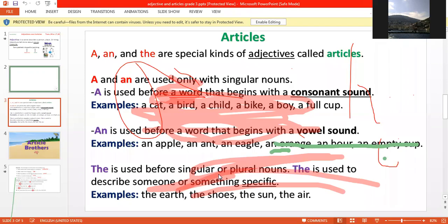I am talking about this cup, this blue cup in particular. I cannot say I am drinking in a blue cup. No, I'm talking about a specific one. I'm pointing at the cup and I use a? No, I will say I am using the blue cup. I am living in the house that is for my parents. So the is used for something specific, to describe something specific.